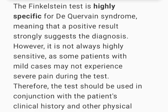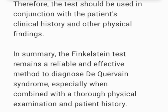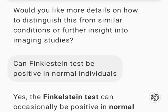Sensitivity and specificity of the Finkelstein test. The Finkelstein test is highly specific for de Quervain syndrome, meaning that a positive result strongly suggests the diagnosis. However, it is not always highly sensitive, as some patients with mild cases may not experience severe pain during the test. Therefore, the test should be used in conjunction with the patient's clinical history and other physical findings. In summary, the Finkelstein test remains a reliable and effective method to diagnose de Quervain syndrome, especially when combined with a thorough physical examination and patient history.